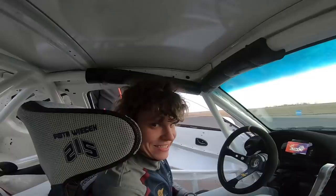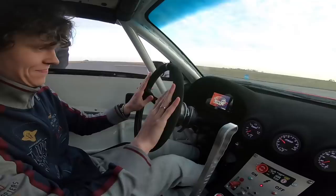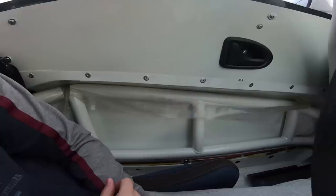Hello. Hey, Peter, how are you? I'm in the car. First time in the car. First time in a 2019 vehicle. Fresh chassis. Fresh, without any scratches. You see, we even have a protection foil on the roll cage. Safety first. Safety of the roll bars.